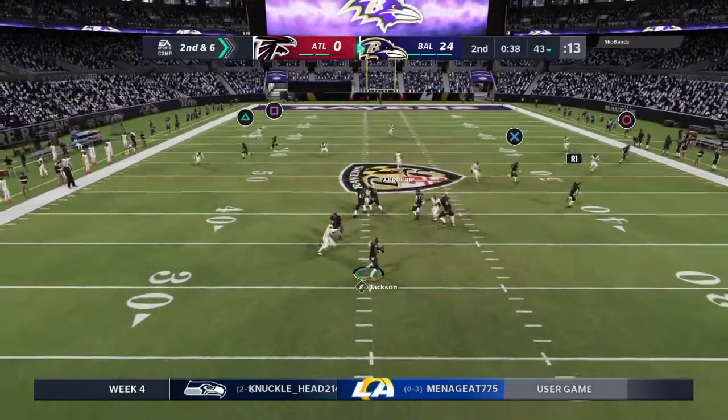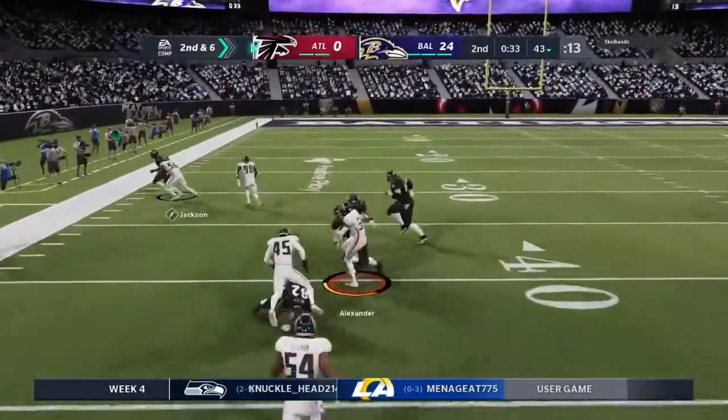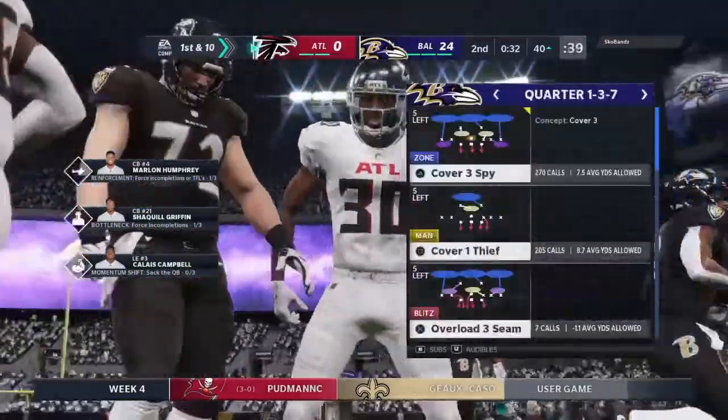From the gun, it's Jackson. Flushed out right. Into a double team, and it's intercepted. Picked off at the 45. And to the 40-yard line, that's where the return stops.